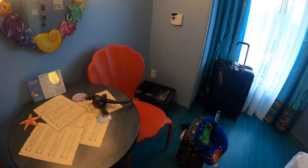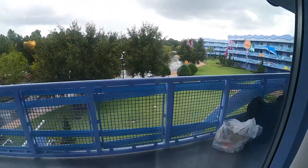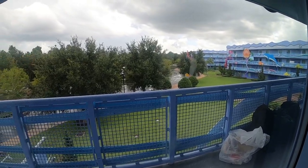Well, that's a room tour, in case you guys are planning to book into the Little Mermaid rooms. This is what it looks like.